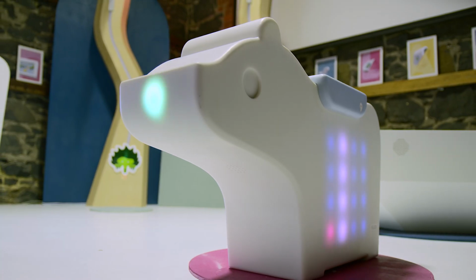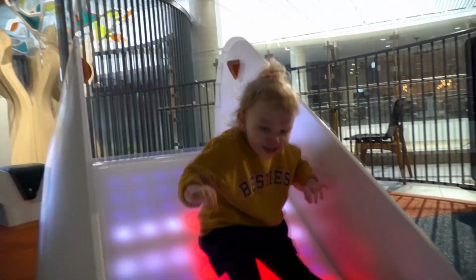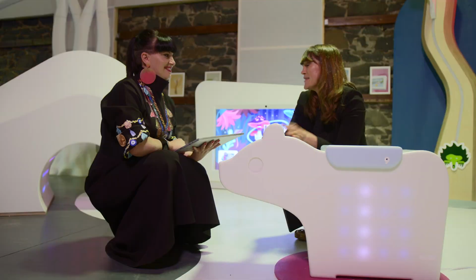It is super cute. The bear, like all of the products in the range, can be controlled from anywhere in the world. It just so happens that our executive producer, Mike, is at the other end of the country in one of your sites. How about we dial him in and see how it works in real life? Great idea.